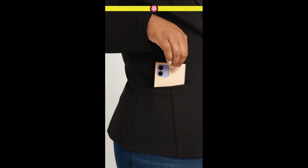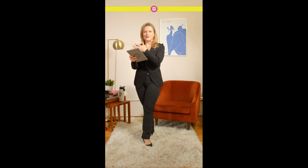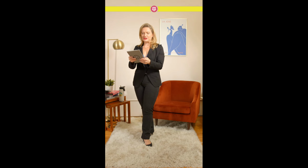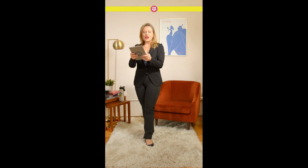Crystal says, looking forward to seeing the pinstripes. Here you go, girl. Anita loves the Transcendent blazer and the boyfriend blazer, which you are wearing today. I love how you look in that boyfriend blazer. He looks good on you. And Ariel, you look like a boss, says Anita. Amber, what's up? Laurel, so transcendent.